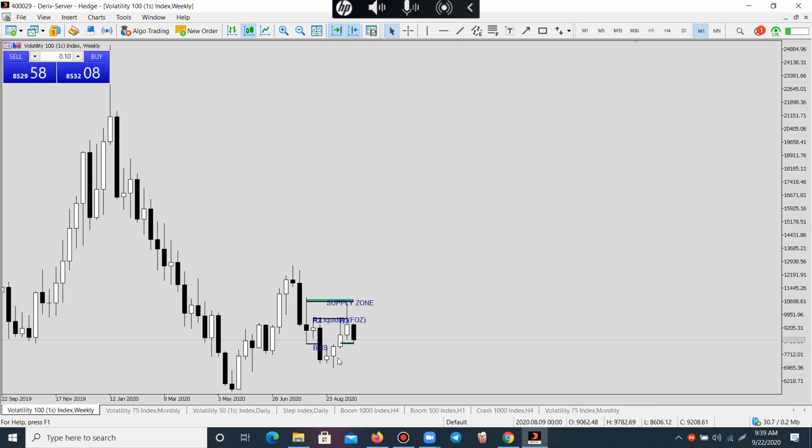But here, check when the market was coming down. Market failed to print a new low. Then here there is a shift in the market. We have a shift of structure here. Market shift. Because here market was supposed to print what we call a new low, before going up.